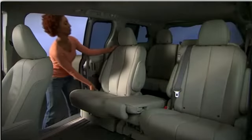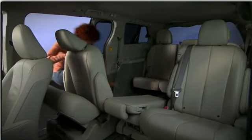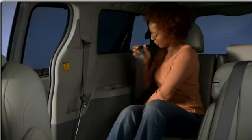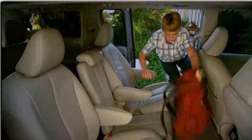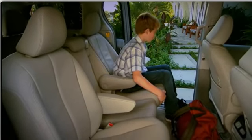Adding flexibility to Sienna's traditional seat comfort, second row tip-up and long slide seats available on most LE, SE, and XLE models provide easy access to the third row, help make more room for cargo, or give second row passengers the option of extra room when they need it.